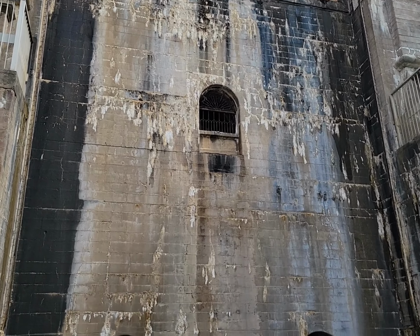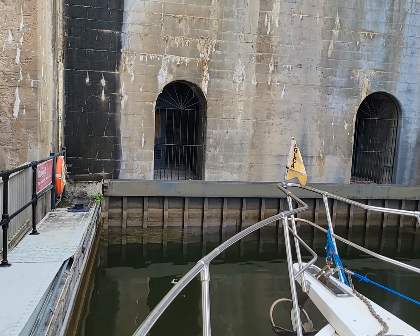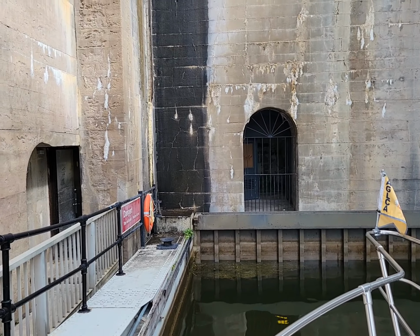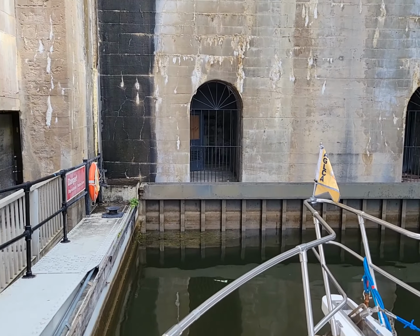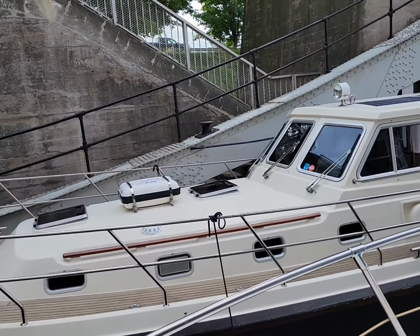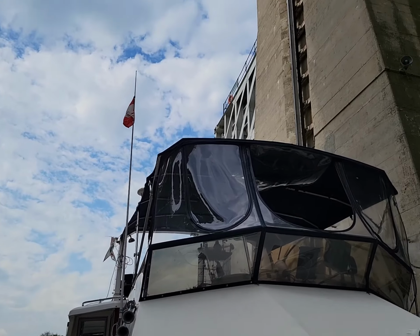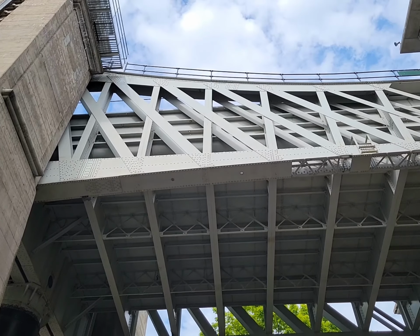So here you can see the front of the chamber right here, right? So that locks us in here. And then this whole chamber will go up. And there's the upper chamber that will come down.